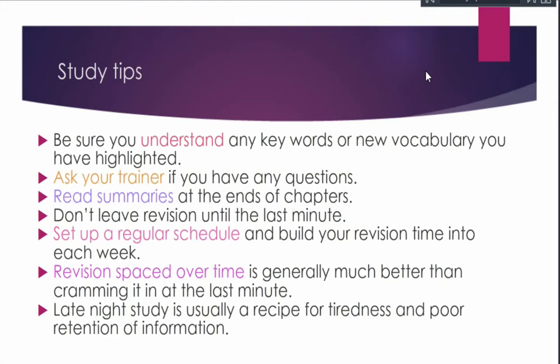Revision spaced over time is generally much better than cramming it in at the last minute. And late night study is usually a recipe for tiredness and poor retention of information. It can be difficult, I know, because it might be that waiting until late at night is the only time you can study, particularly if you have children.